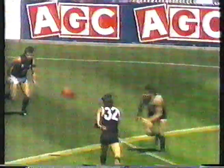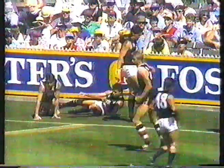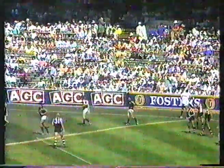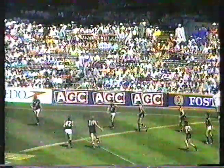Over the top, Butts came. Again, that double-pronged attack. Jobling, 32. Shine has done well. Ooh, holding the ball. No, taken over the boundary line. But that doesn't matter, as we've seen earlier in the season and the final series. Yeah, that's right. If the free kick's there, the umpire does pay them whether they're over the line or not.